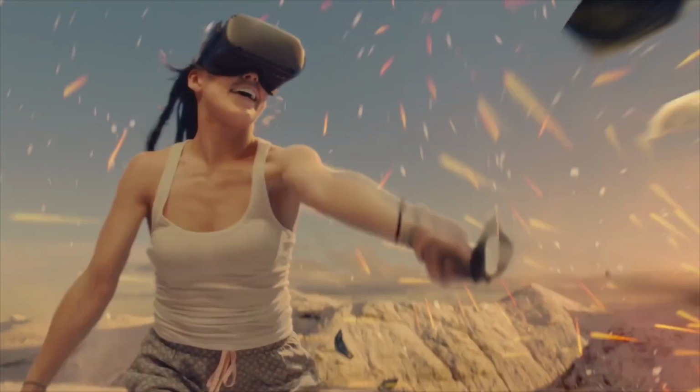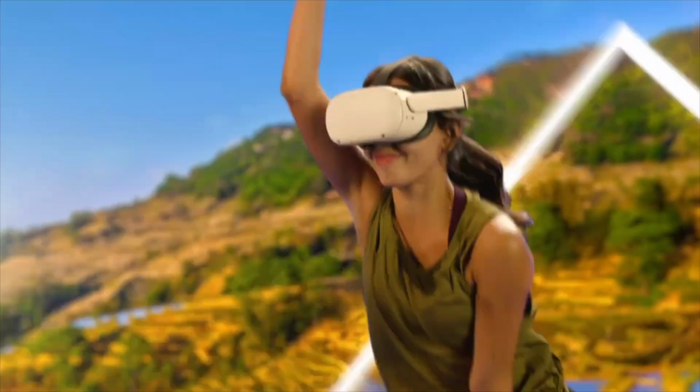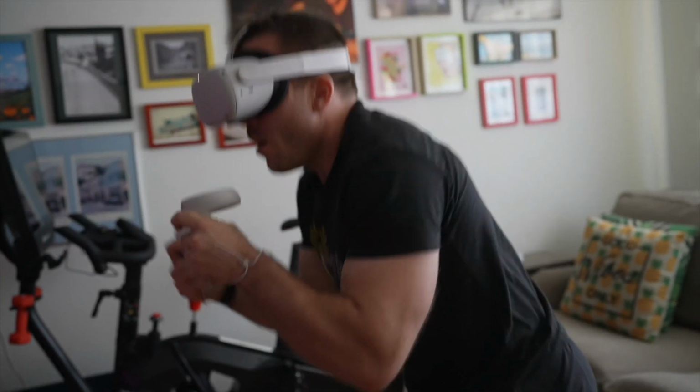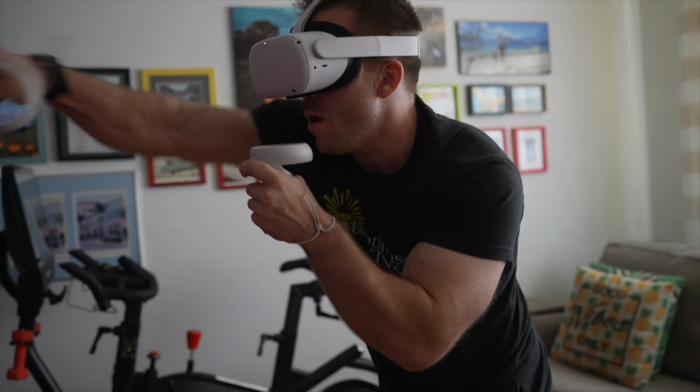This is great news for VR users who are working up a sweat in apps like Supernatural and Les Mills to finally be able to track their workouts outside of the limited Meta Move app.